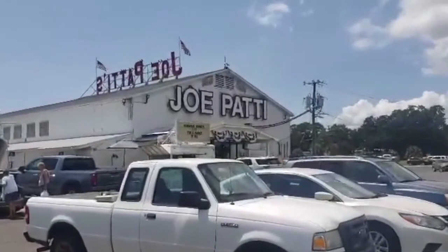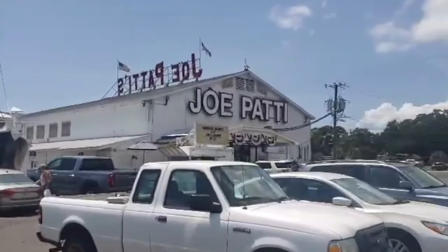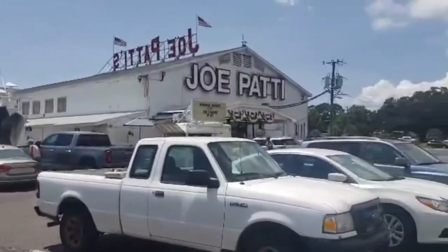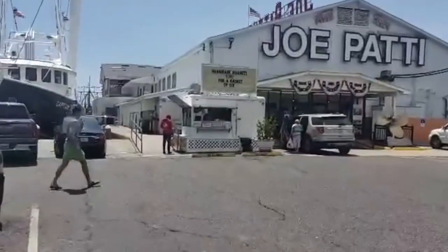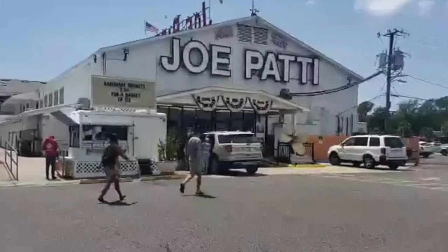They have over 90 different, I believe, any kind of seafood that you could think of in here. And they also have a restaurant that's nearby. And then there's also, I believe, beignets outside. I don't have all the information just yet, but this is the famous Joe Patti. Okay, guys, look, you can get handmade beignets, $5 for a basket of six.